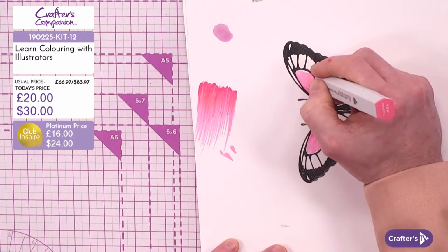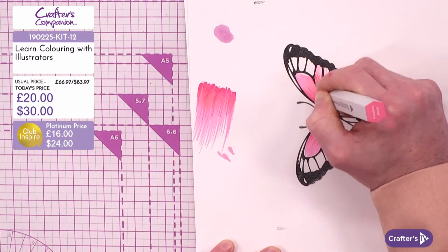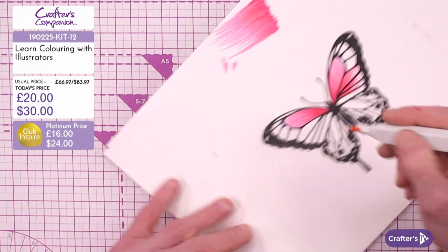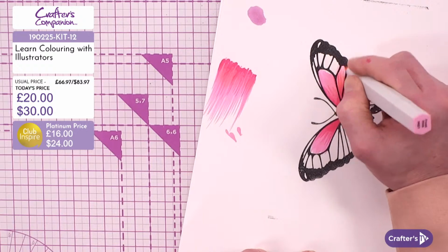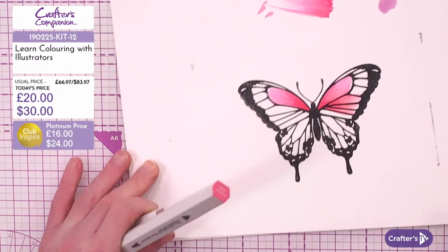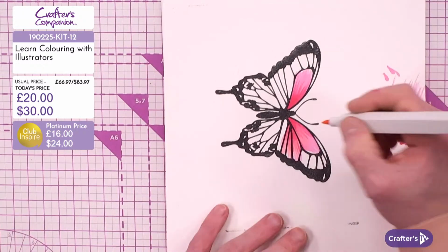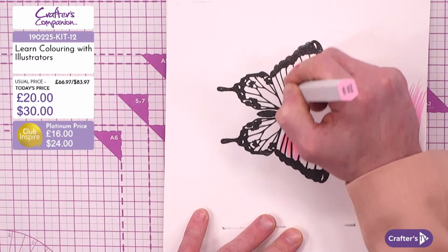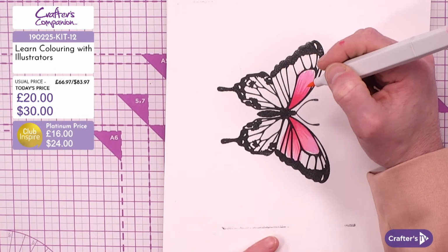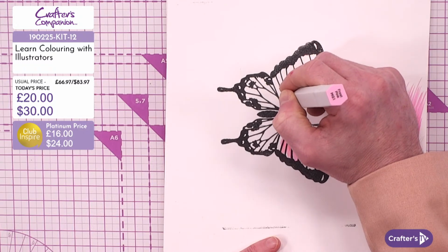Nicola's got a question. She says, with the flexible nib, is there a way to hold a pen to give you more control over that? She finds it quite hard to stay in the line with that flicking action. Is that what you mean when you're doing that flick? I understand. I see where you're coming from. I'm trying to think. Is there a technique that makes it easier? Or is it just a case of practicing?